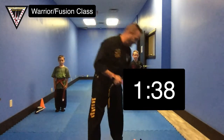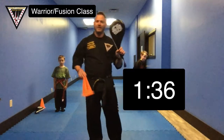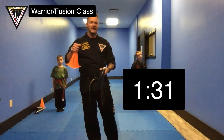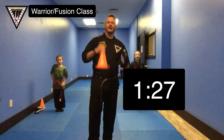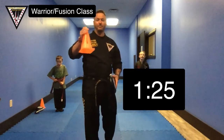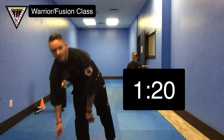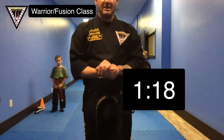Here's what you need for class today. You need something like a target pad and a cone. The target pad could be your headgear, it could be a hand pad, it could be a pillow. If you have a target pad, very good, you can use that. A cone or a toy, a plastic cup, something that's not breakable that you can use for another drill we're gonna do. We won't need those until well into the class.